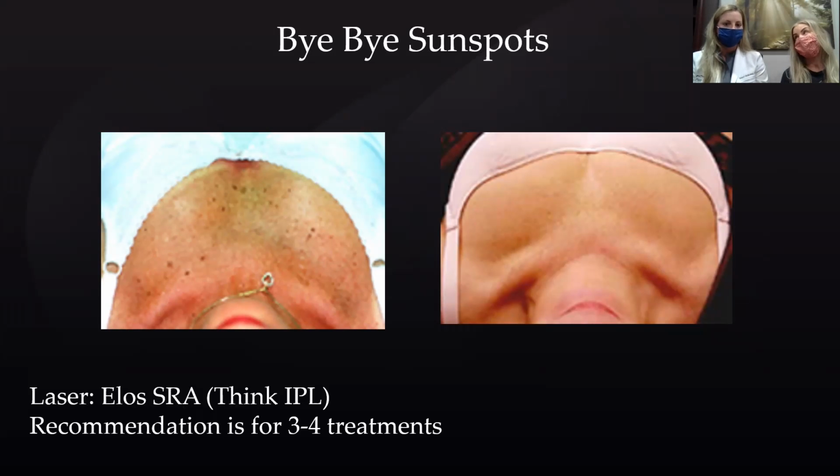That is ideal when it comes to intense pulse light, because if your pigment is not very dark, the laser doesn't pick it up. So you could be going over that chest 50 million times and it's not going to produce any result. You'll probably end up just burning the patient, and we don't want that. So when I think of dark pigment, IPL is the way to go.